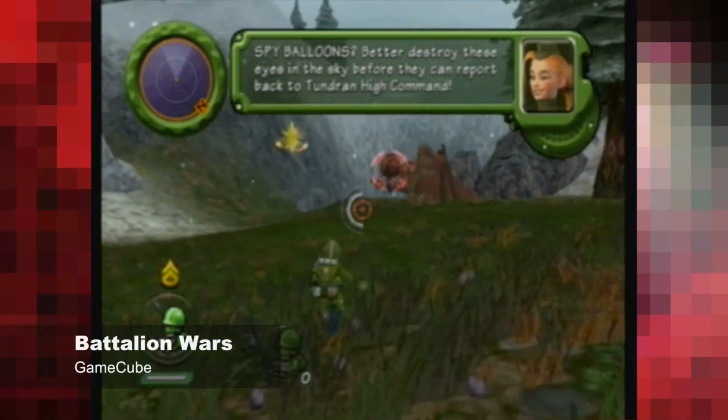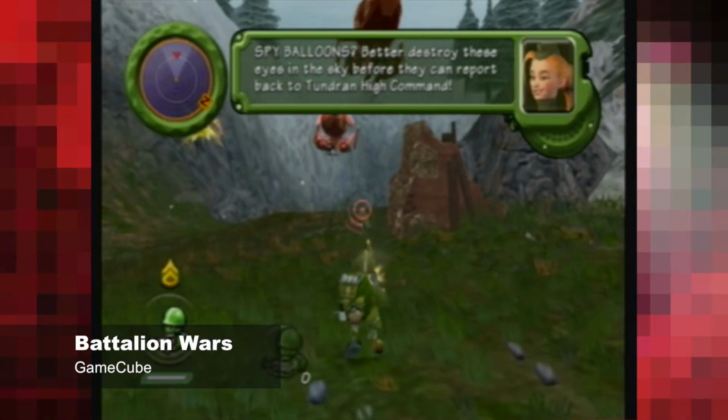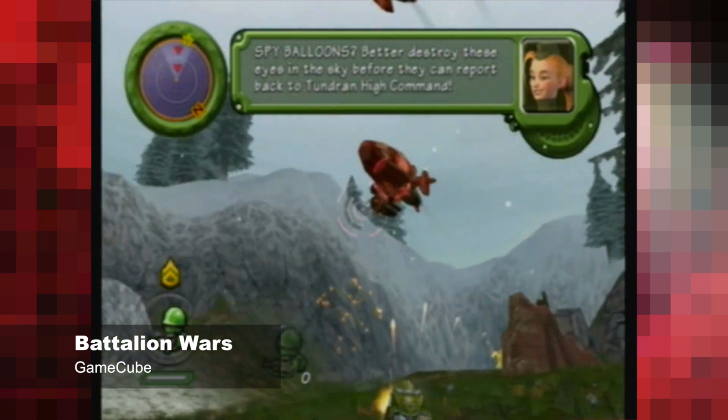She also threw in a GameCube game that I've been looking for quite a while. It's called Battalion Wars. And you know, my GameCube collection is getting pretty solid, and this is one of the few titles I actually had on my list to add to it, so I'm really happy that she included that.